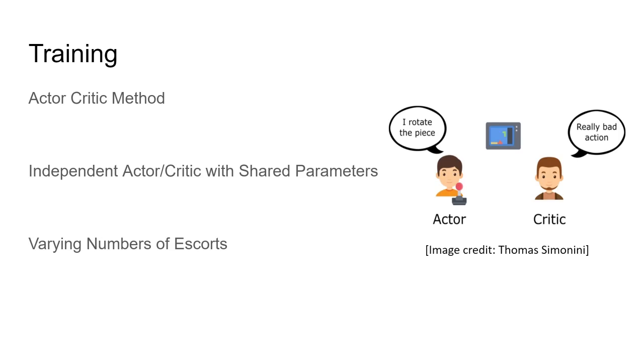While they could have their own individual policies, for the sake of scaling training multiple escorts, they all have the same policy. They're all training the same policy. So they end up capable of cooperating without explicit communication since they share the same model. And each episode also has a different number of escorts for reusability and speeding up the training, and makes our method scalable to varying number of escorts.